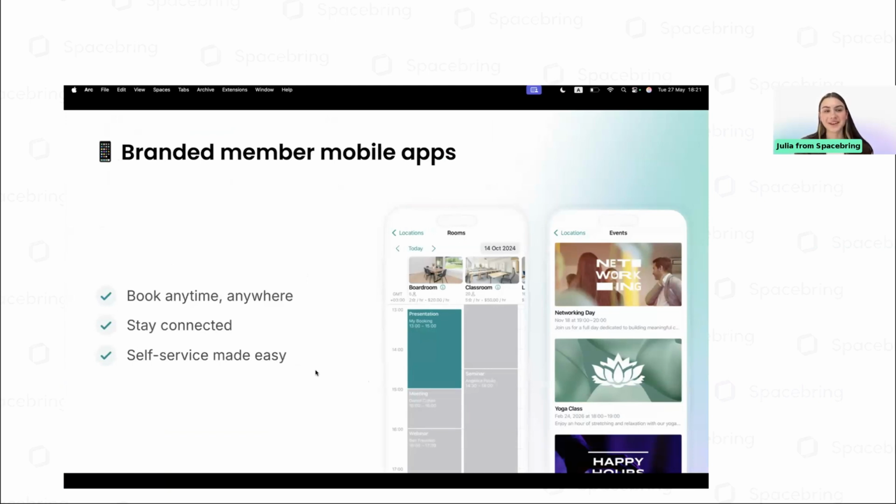There is another option: to offer branded member mobile apps for your customers. With mobile apps, your customers can make bookings anytime, anywhere, and not only make bookings, but also be informed about your updates, quickly check their membership details, or purchase something from the shop. So they can do every action from their mobile device, anytime, anywhere.